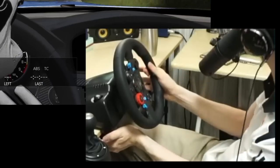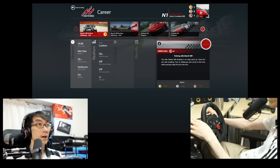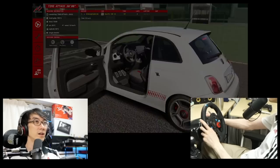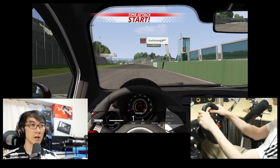It's coming off. Oh dear, I didn't tighten it enough to the desk. All right, this is the career mode, and this is literally N1, level 1, novice series. Let's do this time attack in this little car. Gear up, let's go!